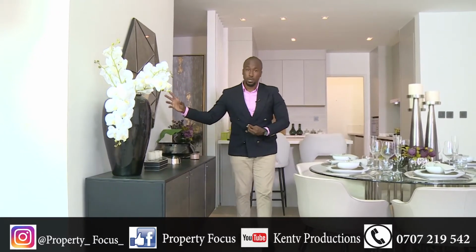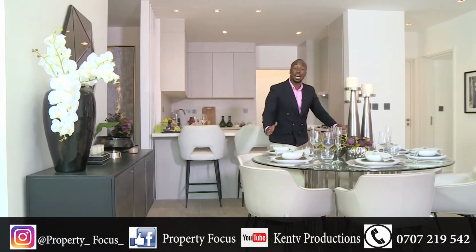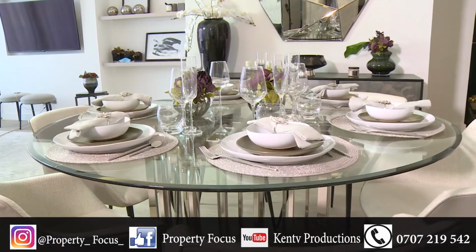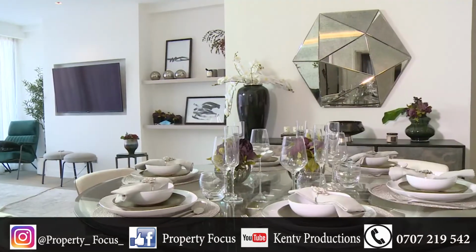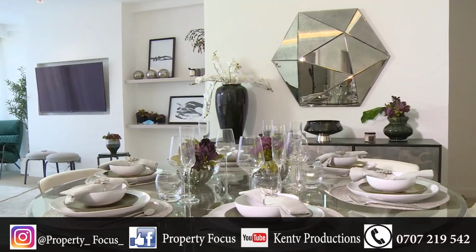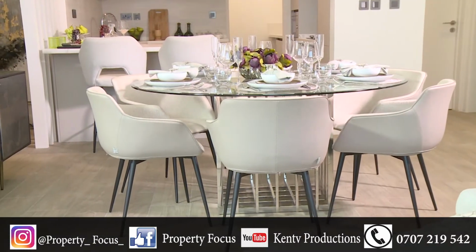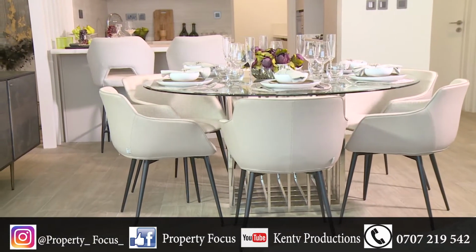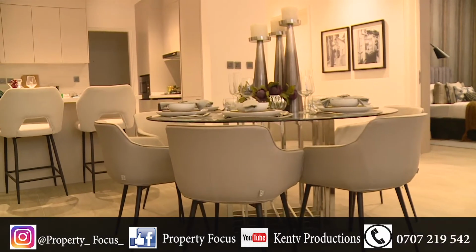The look is beautiful. And coming onto this round table, glass round table, and the base is in chrome. I guess the reason why they chose a round table is because of space. Because if you had a rectangular table over here, it will eat up a lot of space into this hallway. So you could sit 6 people over here comfortably for dinner, and it's magnificent.